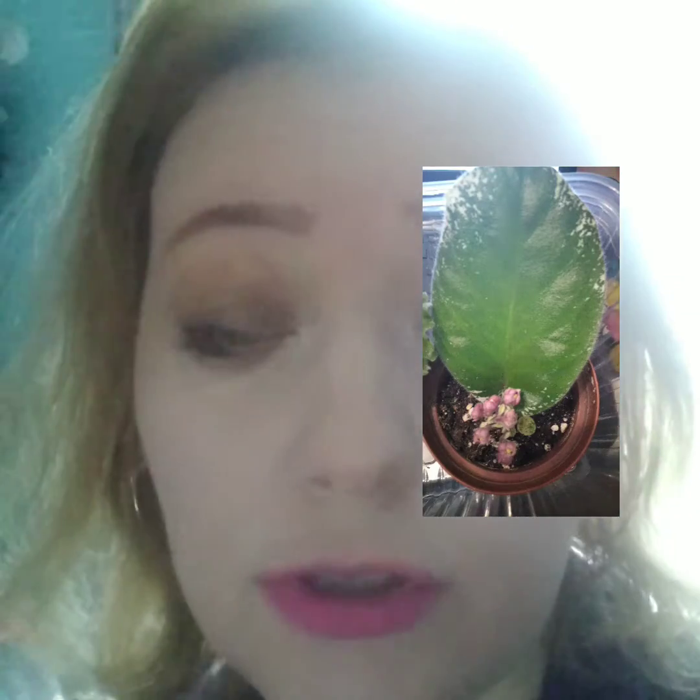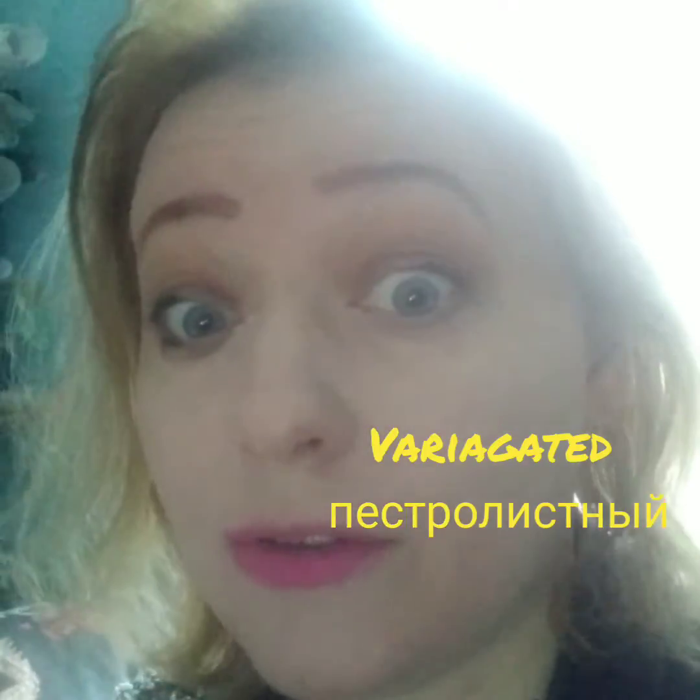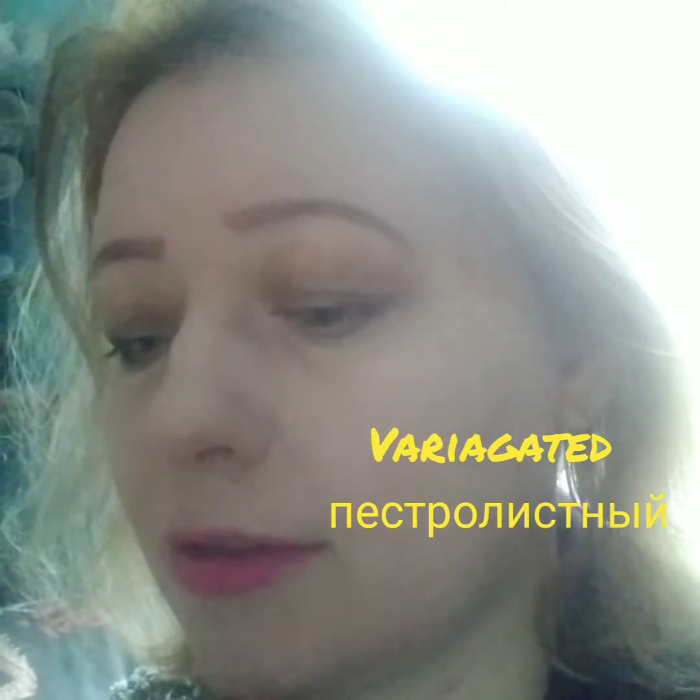I watched some videos about it, that it happens. Flowers, and I guess one baby, variegated one. I know that I should delete the flowers, blooming flowers, to get my variegated baby, but I'm so sorry for flowers. I will wait to check whether it is like it should be or not.